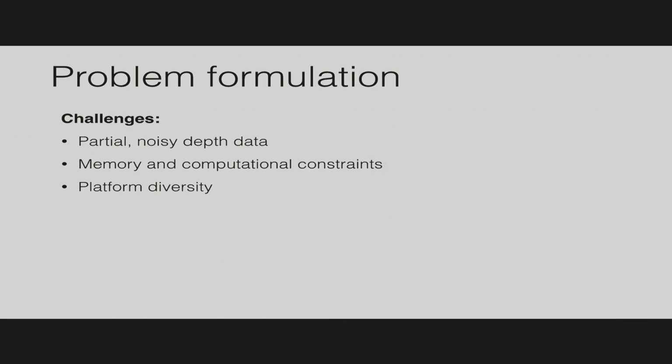And finally, we have the problem of platform diversity. So far, we've had 2 different internal prototypes at Tango. We also have 1 developer kit, and we have 1 consumer device coming out this fall. All 4 of these devices have had a different graphics processor and a different depth sensing solution. So we can't over-optimize for one specific type of hardware or one specific type of depth solution.